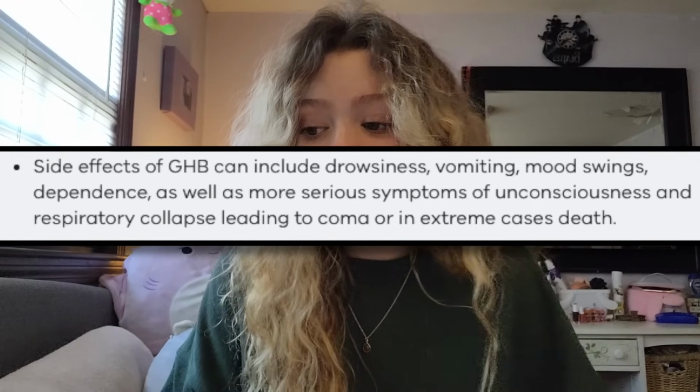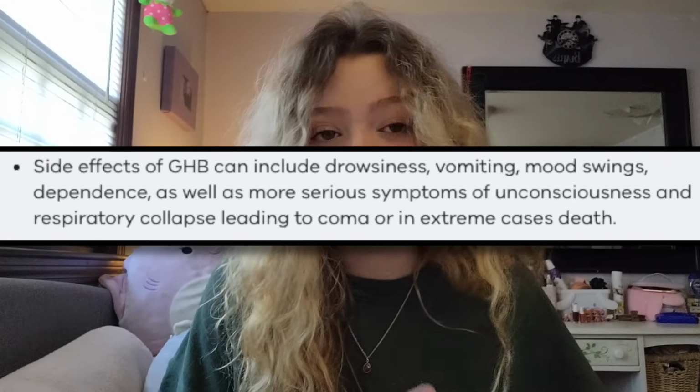I don't know if that's the correct term for it anymore. Please let me know what people call them now, because I have no idea. GHB, or gamma hydroxybutyric acid, I hope I said that right, is a depressant drug that is also known as liquid ecstasy. Basically, of course, this is a very dangerous drug that can cause unconsciousness, seizures, overdose, and even death.